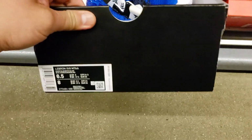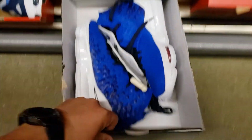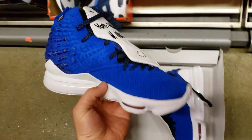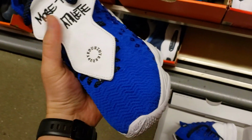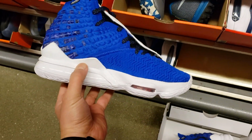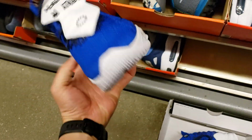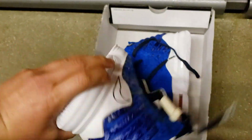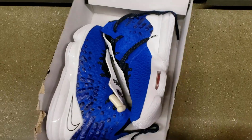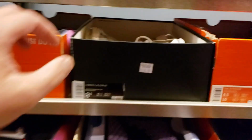Still in the smaller sizes, 6.5. The MTAAs, More Than an Athlete LeBron. These normally come with extra lace covers, and they also usually come with a couple of Sharpies. Doesn't look like those accessories are here. But yeah, if you use that friends and family coupon and get 30% off, man, get it for $140, so it might be worth it. Definitely might be worth it.